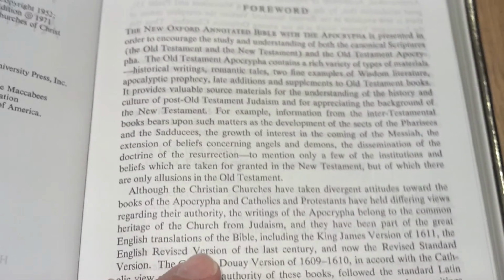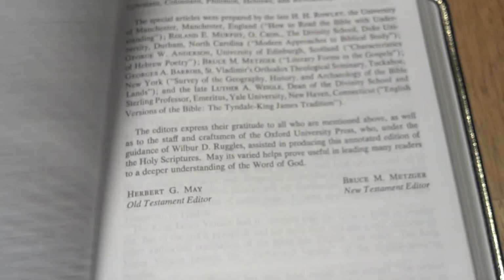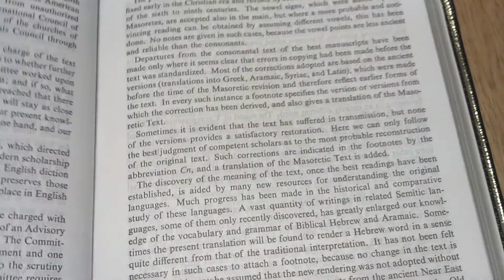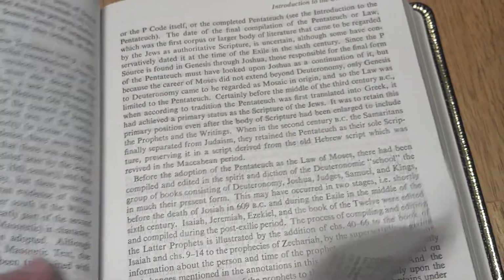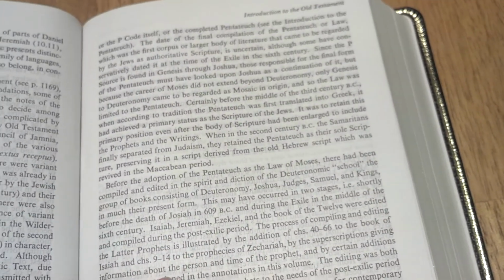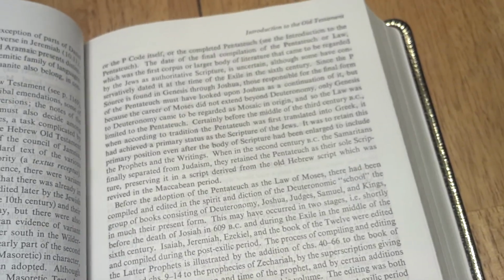I'm going to skip the foreword to the RSV and the New Oxford Annotated Bible and jump to Genesis if we can get there. There we go, we're on our way. Now this one I have not actually used. It's fresh out of the box.